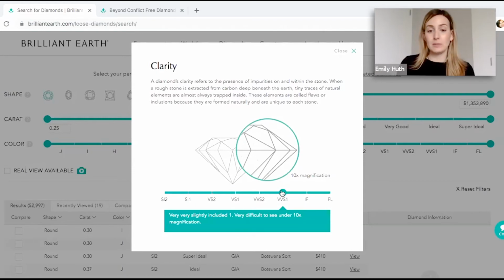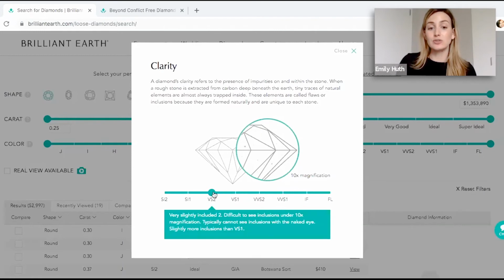When I am in an appointment and we're looking at a group of loose diamonds, again, I just let my customers know that you don't have to spend so much on the clarity. Again, that's just personal preference. If you really want that sweet spot, I recommend starting at that SI1 and above, or that VS2 and above. So again, clarity, I like to say, is the least important. And then for the cuts, I would say is the most important.